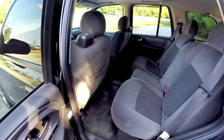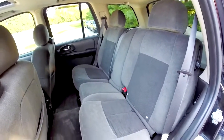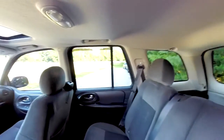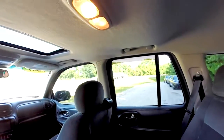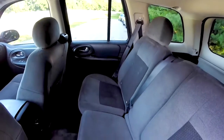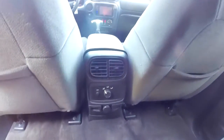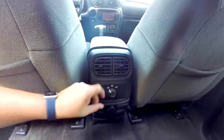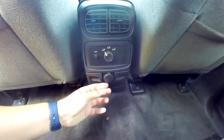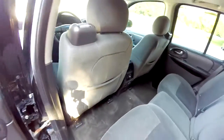All right, looking at the rear seat. Rear seat does seat three across. It's a 60-40 split folding seat. Overhead lights. Rear seat passengers have their own positional air vents, panel distribution, pull-out cup holders, and 12-volt power point, seatback map pockets.